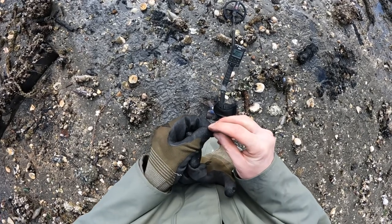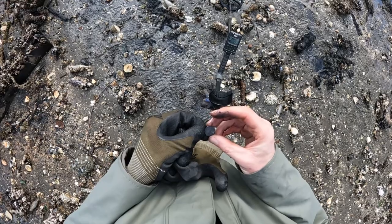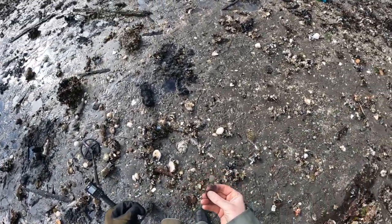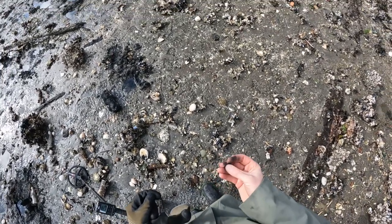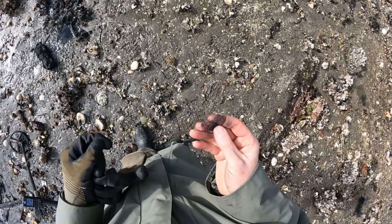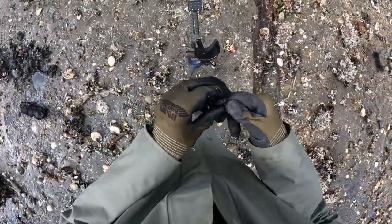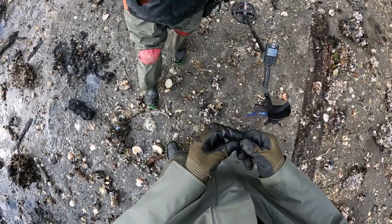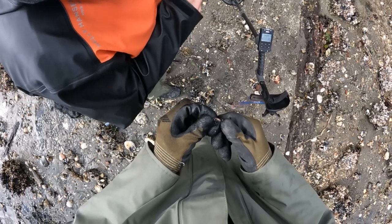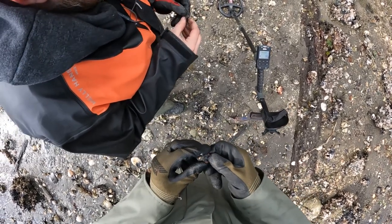Eighteen. A 1918 dime. Really? Yeah. Year? 1918. Wow. A 1918 dime. Sweet. Negative. And you got one. Yours is gonna be the real deal. Mine's an encrusted penny. Yours looks silver. It's silver. Doesn't it? Yeah.